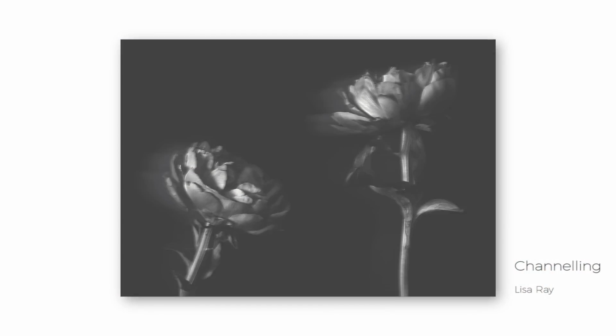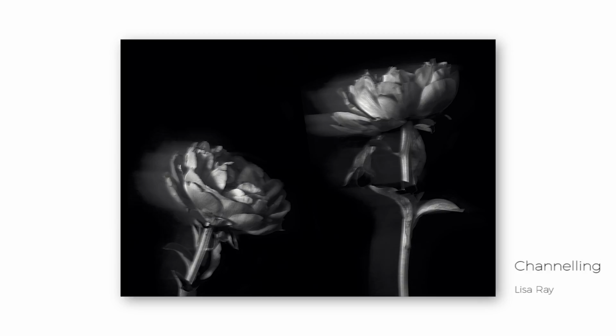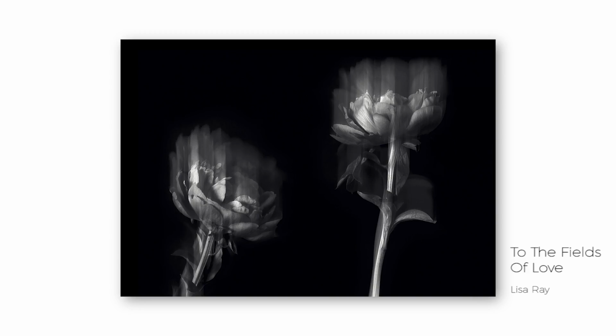In today's episode, we are looking at a series of 3 photos from local photographer Lisa Ray. The 3 series are called Channeling, To the Fields of Love, and Knowing. Sarah, what do you think of these artworks?